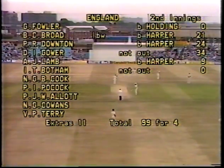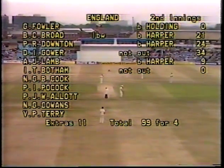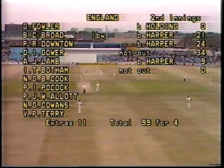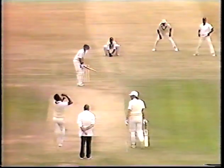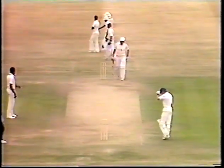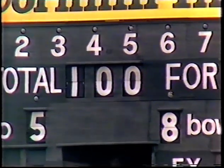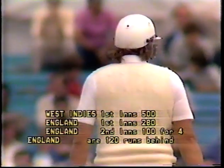West Indies probably feeling if they can break this little stand tonight. The last two recognised batsmen there, Gower and Botham. Hallett, I would think, will come in next. Cook, Pocock and Cowans. So the 100 finally comes up for England, but they've lost 4 wickets reaching it, and we're into the 48th over. England still need another 120 runs.